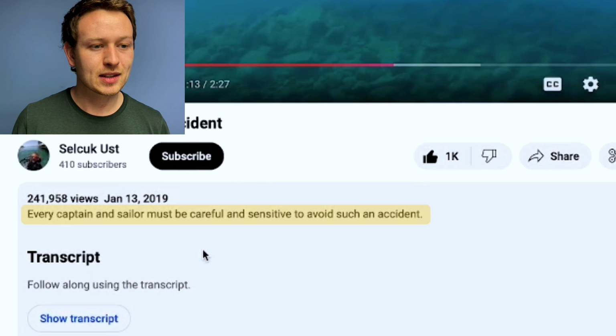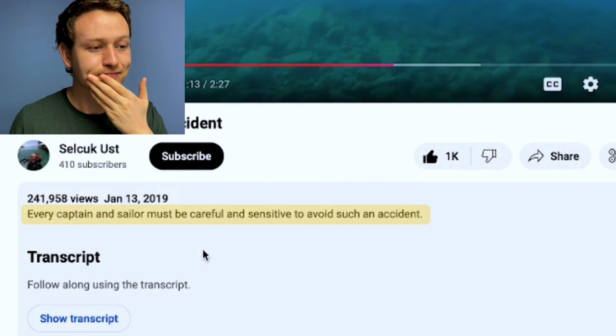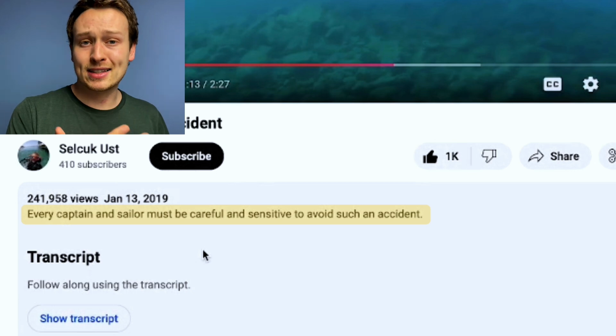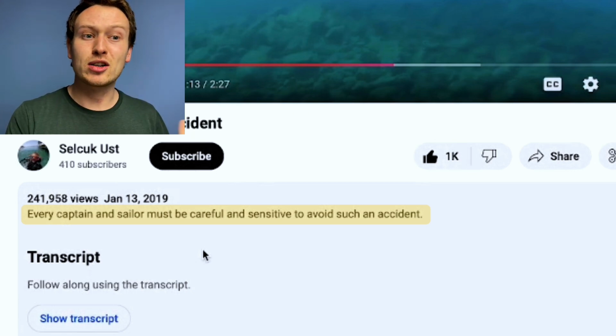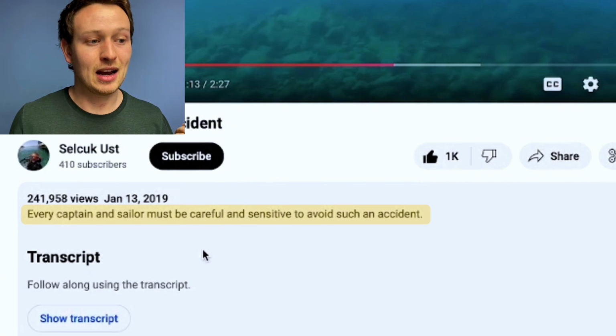Anyway, I want to find out if there's any extra context here, so I'm going to have a quick look at the description, see if there's any comments. Let's have a quick nosy. So, description: every captain and sailor must be careful and sensitive to avoid such an accident. That doesn't really give us much. All it highlights is that they're putting the blame on the captain, which is correct. I guess the argument could be that they don't have a DSMB, so I don't know if legally they would have a leg to stand on, but they are blaming the captain, and rightfully so. Just shouldn't be dropping anchor on a dive site.